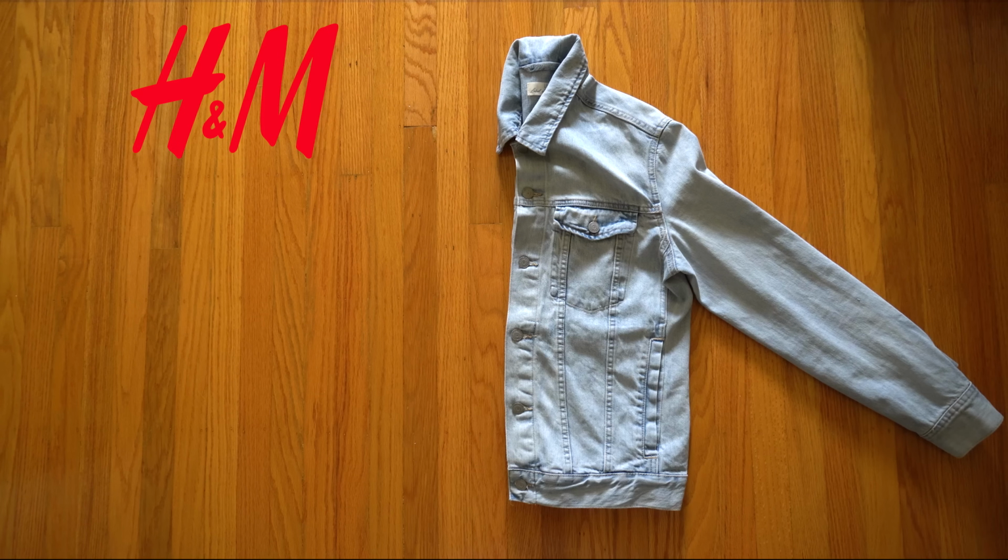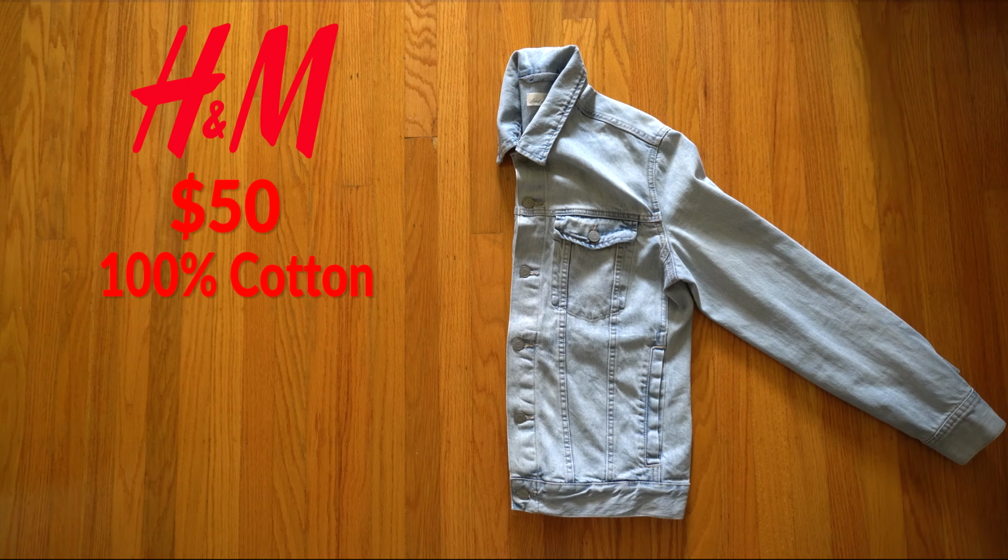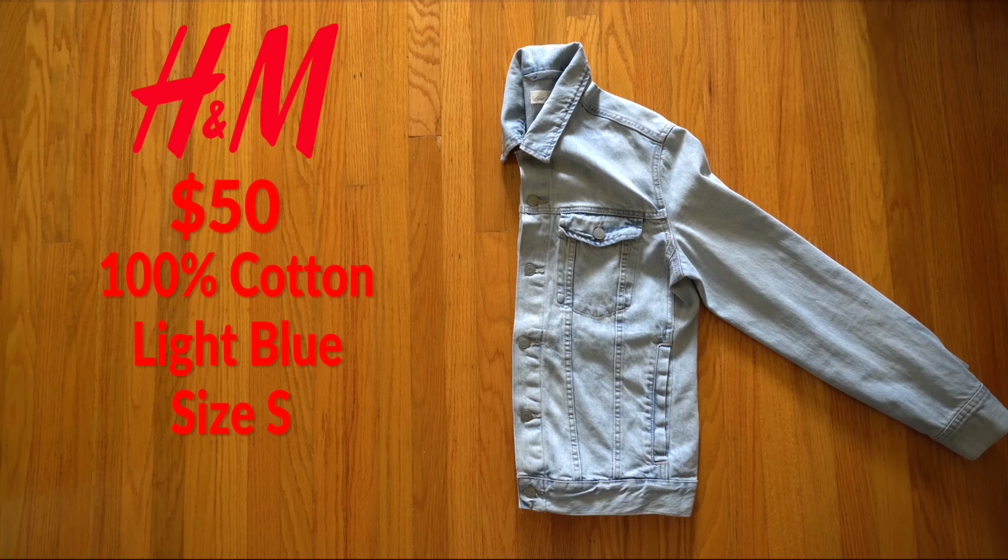Now the 4th most popular denim jacket brand according to you guys, and that is the H&M LOGG denim jacket. As we all know, fast fashion brands have really great prices, but their quality is usually so-so. But let's see how good this jacket really is. This jacket retails for $50. It is made from 100% cotton. The colorway is light blue, and I got this in a size small.